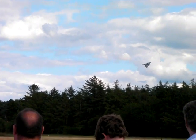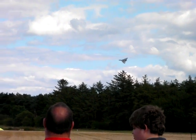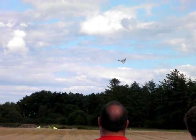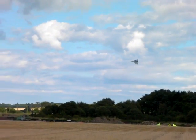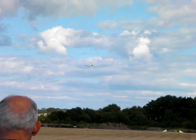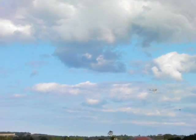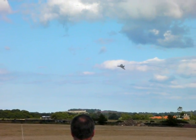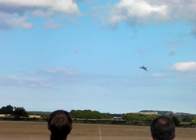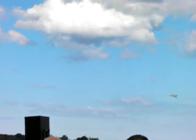Or you can get the freefall nuclear bomb known as Yellow Sun. If it was on a freefall nuclear mission, a goodly number of the Vulcans were modified to take the enormous Blue Steel standoff missile, which is a nuclear weapon capable of a range of 100 miles, a bit like a cruise missile, an early cruise missile, the Blue Steel.